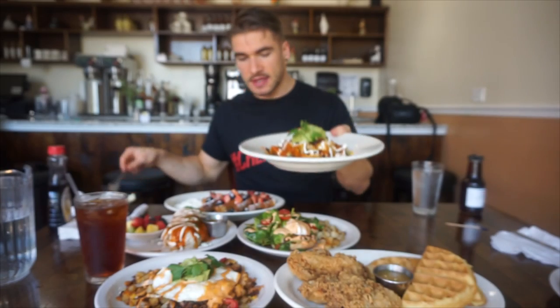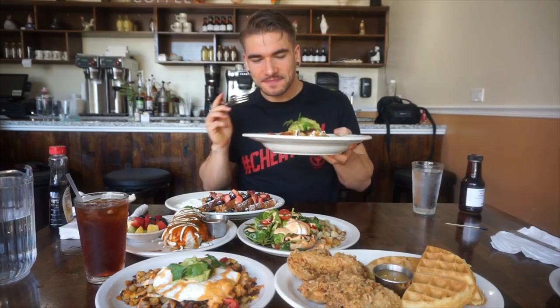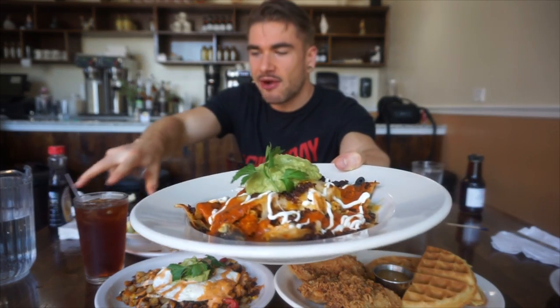Probably like, let's do the chilaquiles. Love chilaquiles. Again, it's been a long time since I had anything like this, specifically in Mexico. So again, we got their guajillo sauce, chorizo. We got some nice refried beans at the bottom here, it looks like. Oh. Okay. Yeah, they got that going on.